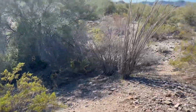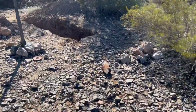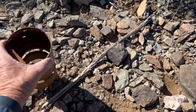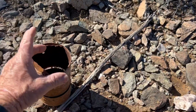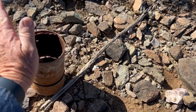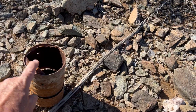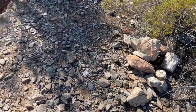Let's go check out that hole again. So, back at the mystery hole. This was the can that was on the very top. Now, the reason we didn't think it had anything to do with a well was that there was nothing else stuck in there, no pipe or anything, because this had that lip on it that would open and close. That's why we thought it had something to do with a vent shaft, because of having this type of lid on it.